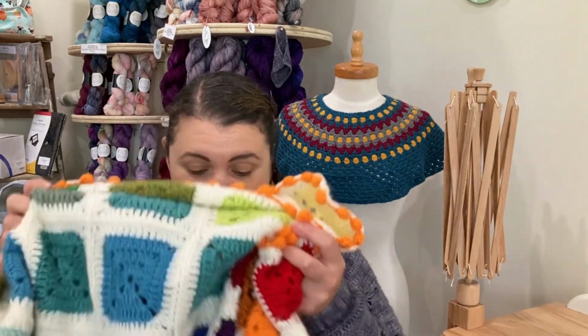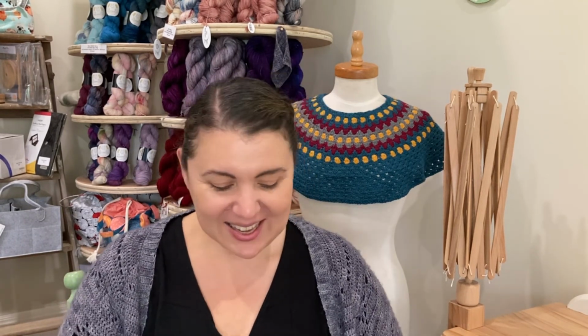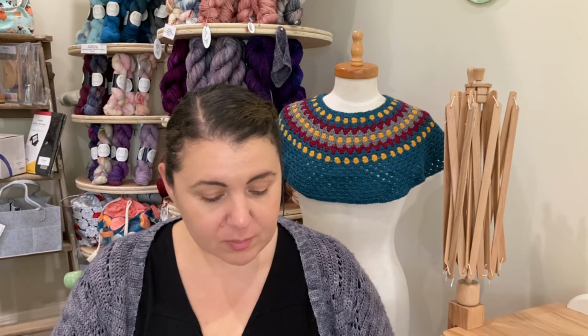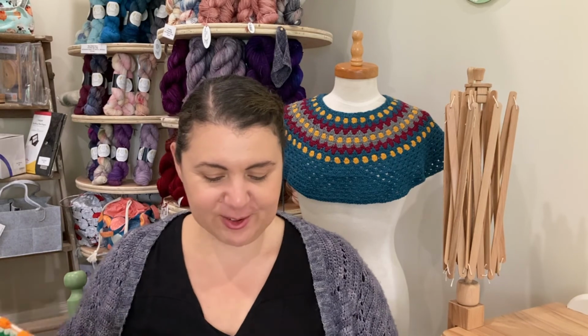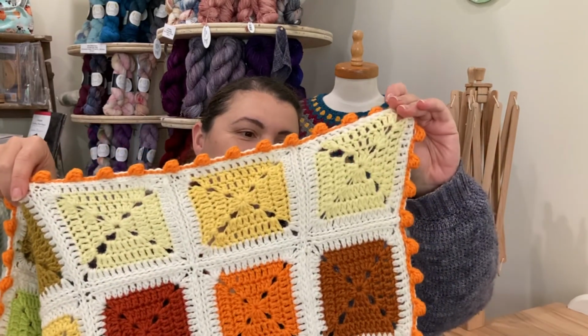And so I persisted with it, even though my two little boys disagreed with my choice of orange. They kind of looked at it and went, oh, I don't know about the orange. I guess they're not used to me using that sort of color. But once I'd finished it and it was all blocked and looking beautiful, they agreed that orange was the correct choice for that. So really pleased with this one.